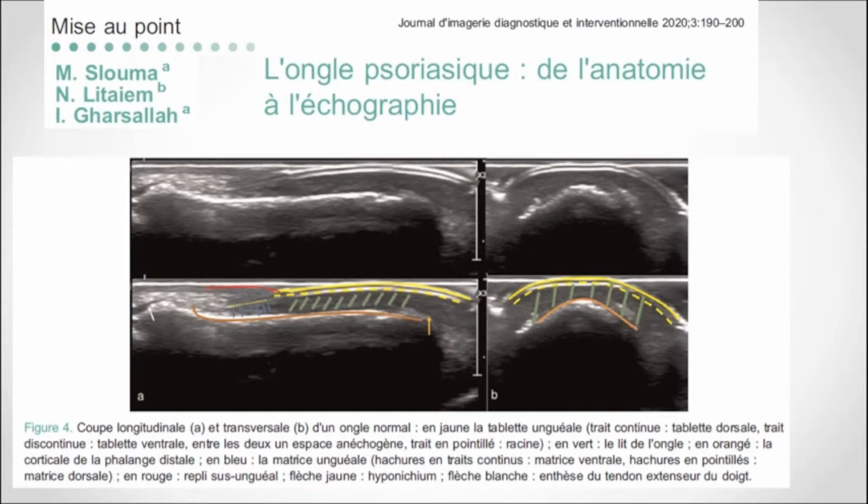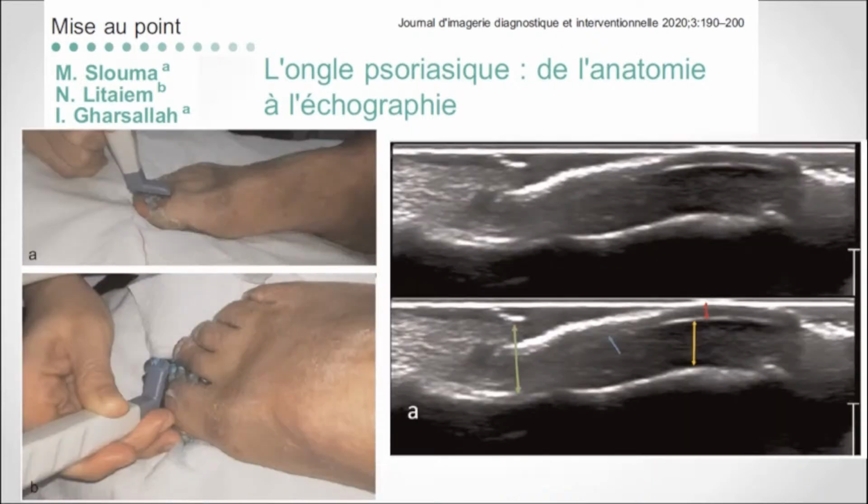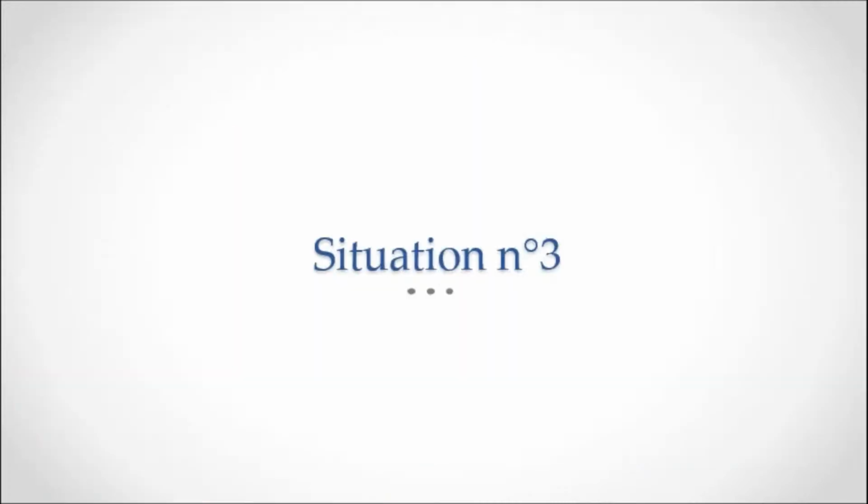And when you examine the nail plate itself in psoriasis, given the inflammation, the first thing that appears is a blurring of this three-layered architecture or aspect. And it's the ventral aspect that becomes hypoechoic, and then the whole nail plate eventually would become hypoechoic, depending on the intensity of the inflammation. So this is something quite nice you would like to perform if you have ultrasound available.